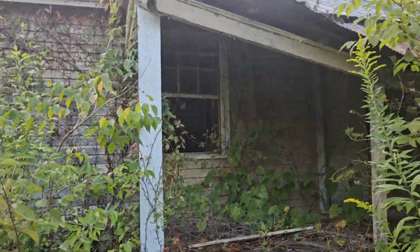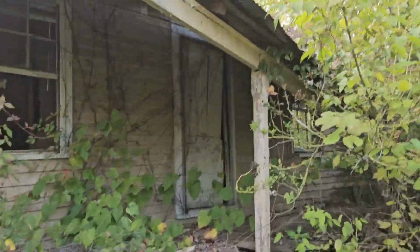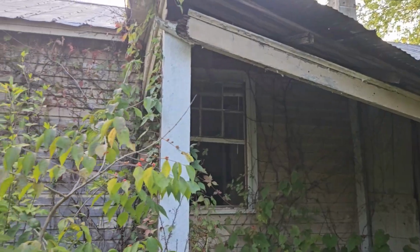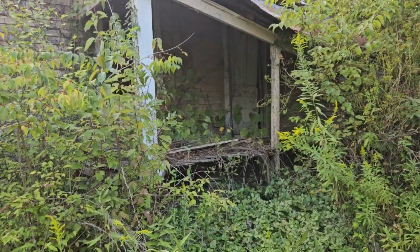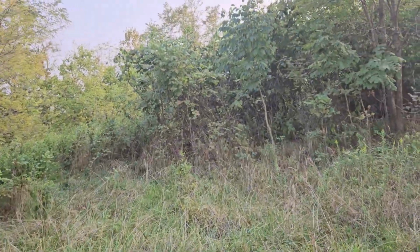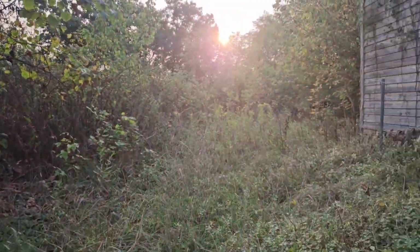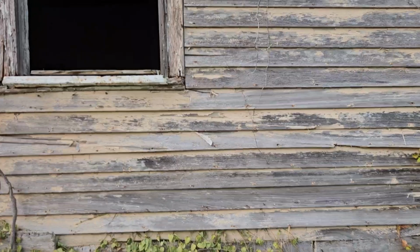Okay, here's the house. You can see how bad of a shape it is. I'm gonna take a picture. I don't trust that deck at all, one bit. So we're gonna see. There's an alternative route. Not that many bushes here, so that's good. Now they got stuff in my shoe.